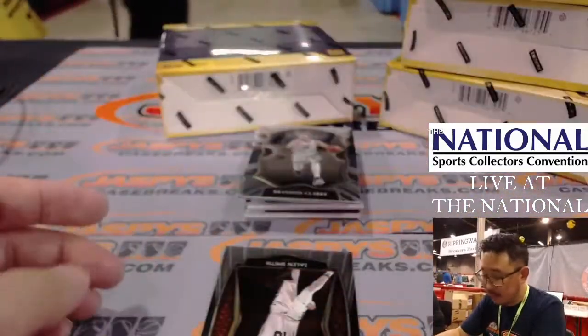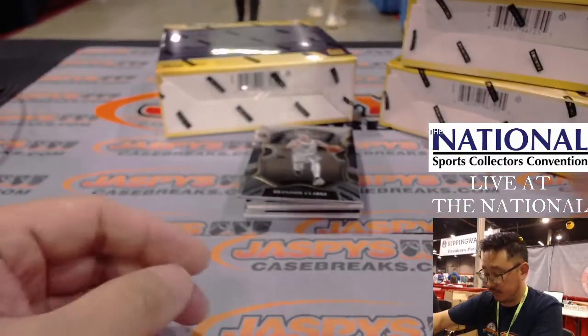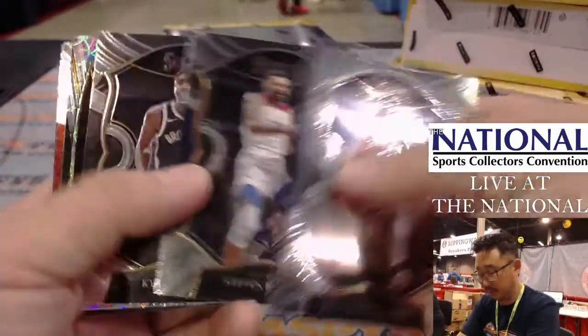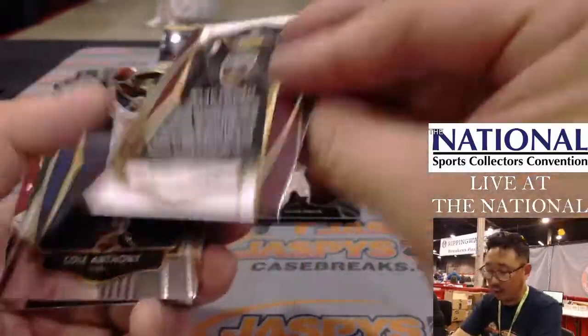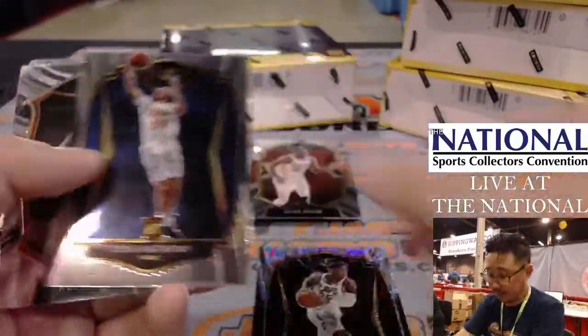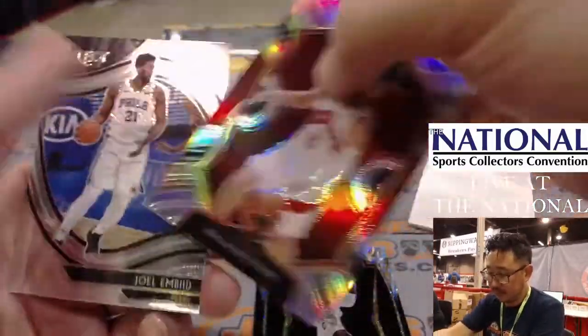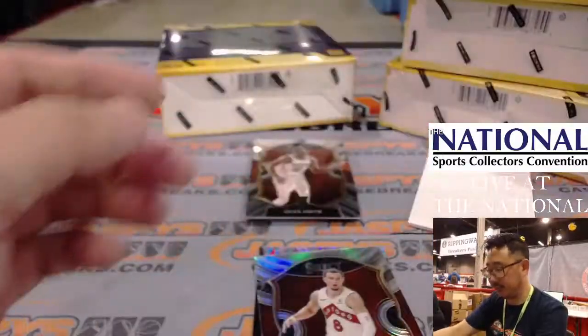SGA. Jalen Smith. Isaac Okoro, rookie. And that scope pattern right here. Malachi Flynn, rookie silver.